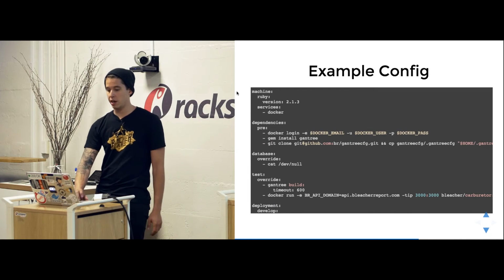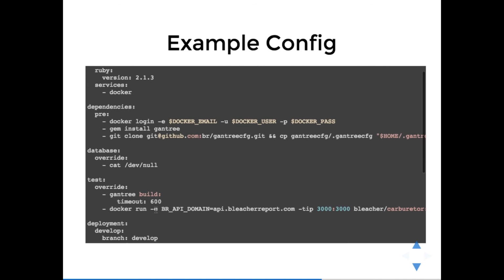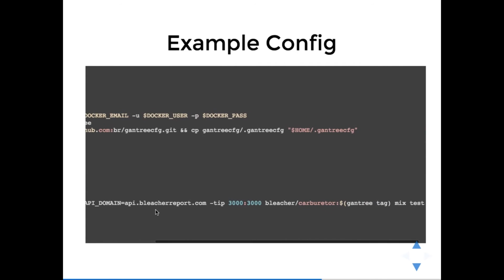Here's an example, CircleCI. Basically, on any build, any push that happens, it's going to go ahead and install Ruby, install Docker on this CI machine. It'll set the Docker login credentials needed. We install Gantry. It clones our central config, so that way everybody's deploys look the same. Then we're going ahead and building. The Gantry build is the same as Docker build, except it provides a tagging name convention. And then we're going to go ahead and run that same container that was built and we're going to run the tests inside of that container.